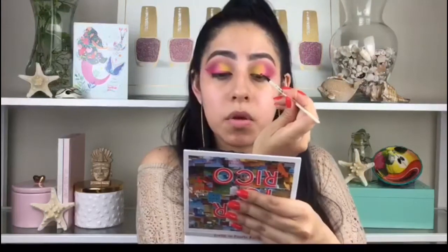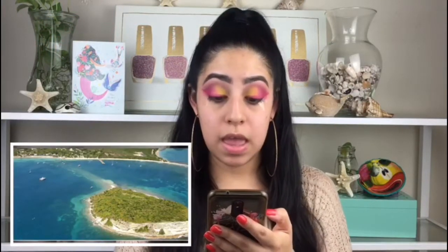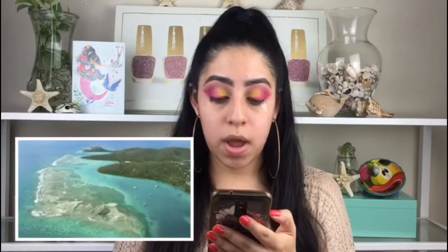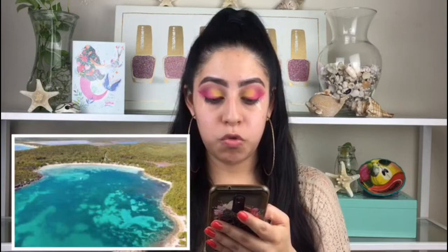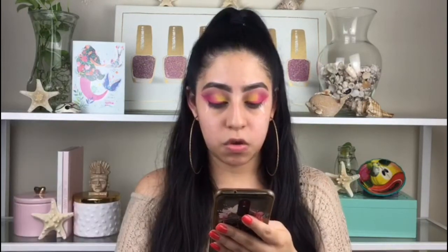So again, I'm gonna do the same thing on this eye. Vieques is the home of Mosquito Bay, the brightest bioluminescent bay in the world, and with dozens of undeveloped beach coves, one can experience the true meaning of tropical bliss. The small Puerto Rico treasure is also home to the largest natural wildlife refuge in the Caribbean.